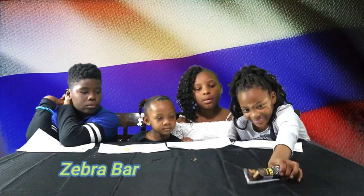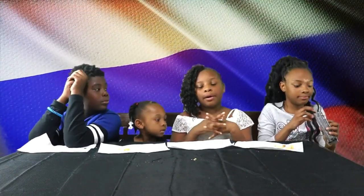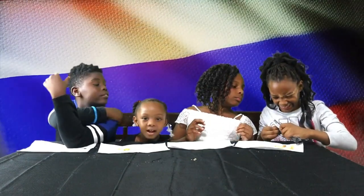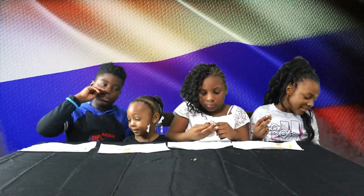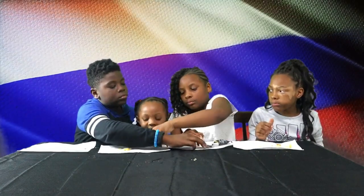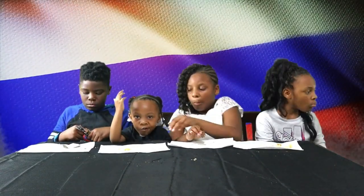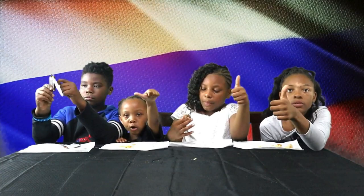And that is what's known as a zebra bar. It's a wafer with raisins, peanuts, and a soft caramel covered with milk chocolate glaze. I don't like peanuts. I like peanuts too. I wonder what peanuts and chocolate. Ooh, look at that. It's like a Snickers. Okay, you like the Snickers? Okay. It tastes like a delicious cake. It tastes like caramel. Mm-hmm.